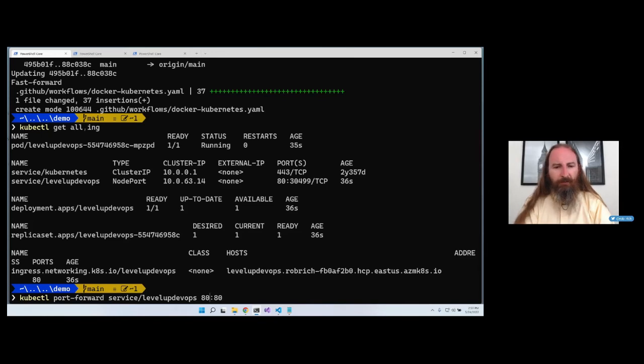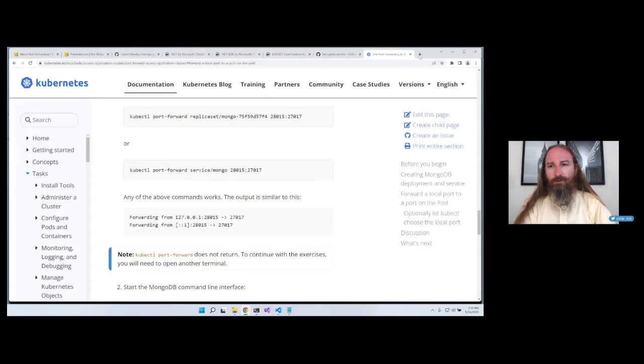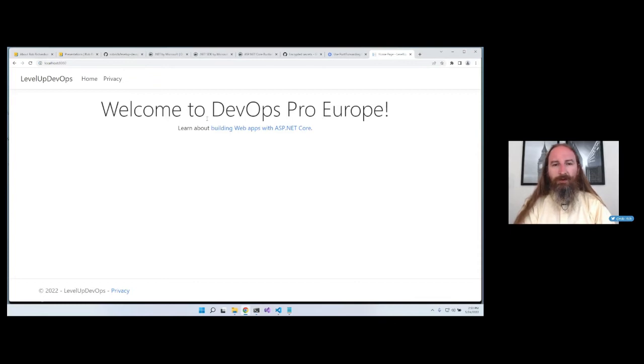But maybe we have something else running on port 80 on our local machine, so we'll do port 8080 from our local machine. Excellent. So we've got that port forward in place, and now let's come to localhost 8080, and we can see our website. Welcome to DevOps Pro Europe. It is running right now inside of Kubernetes.